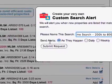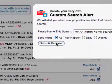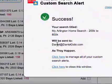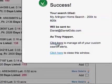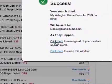And I'm going to say send alerts as they happen, submit request. Now, whenever any new listings come on that match this exact search that I've already run, I'll get an email. I think that's phenomenal as well. You can set it and forget it, as they say, with the very specific search criteria, and you can set up as many of these as you'd like. In fact, there's a link here to say click here to manage all of your custom search alerts.